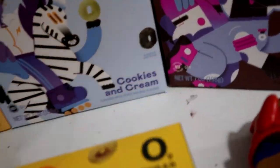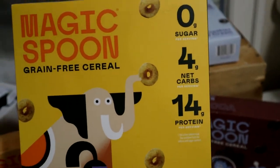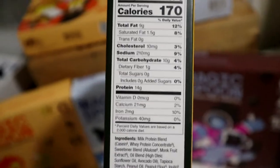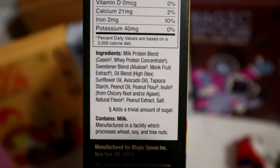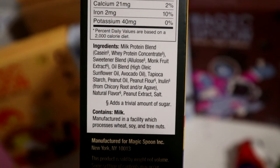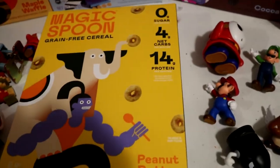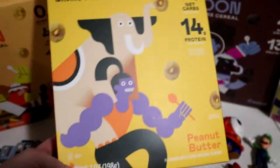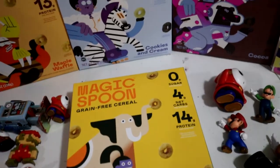All right, so check this out. Here's the Peanut Butter one. The whole thing is that it's very low carb, high protein, no sugar. There's some fat in there, 9 grams. The fat's coming from an oil blend: high oleic sunflower oil, avocado oil, peanut oil. That's interesting. These are 7 ounces. These are tiny. A typical cereal box is 12 ounces.